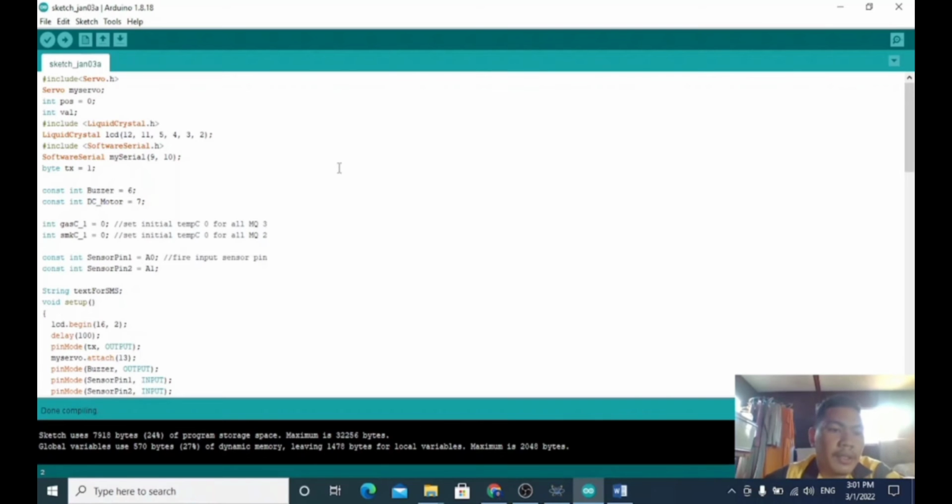So next, I will explain the coding that we use in this simulation project. Since we use Arduino Uno in our project as the microcontroller, we compile the coding using Arduino IDE. So first, here we set the gas sensor MQ3 to detect gas, and the sensor MQ2 we set to detect the smoke.